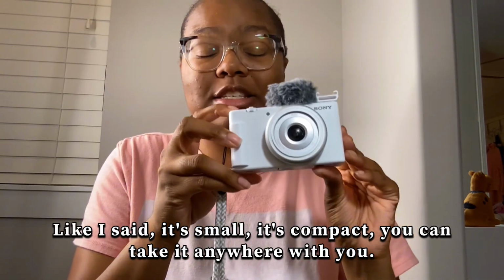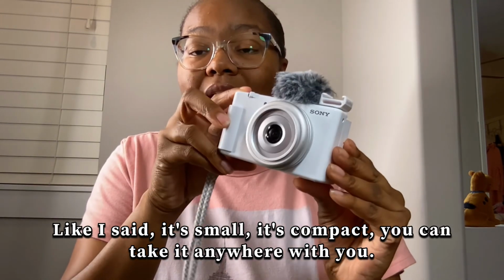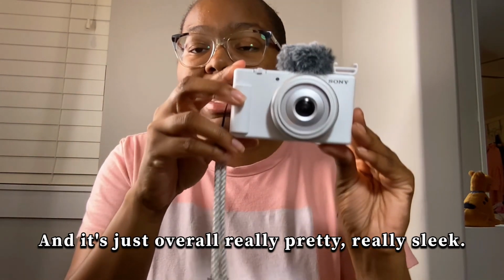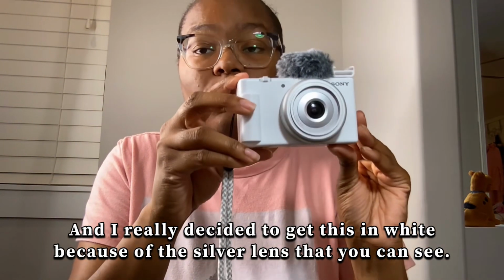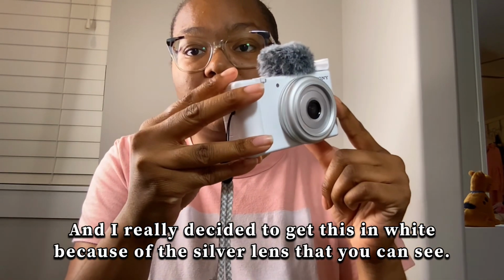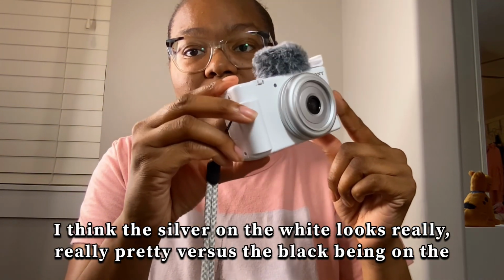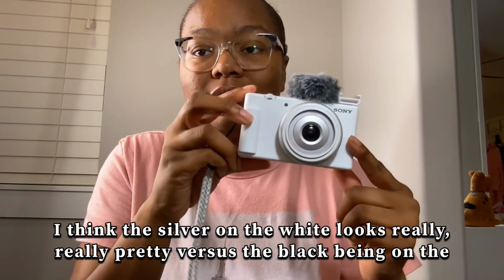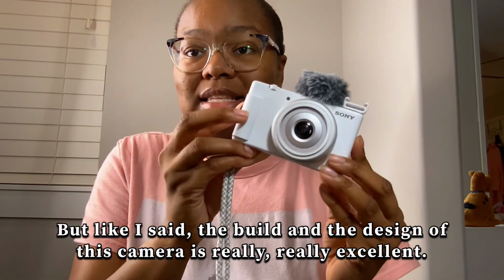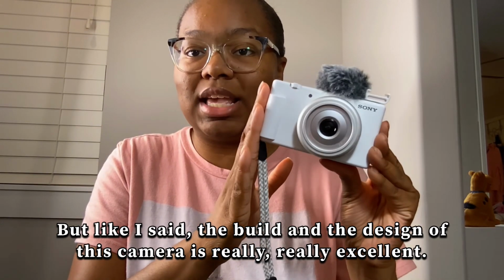Like I said, it's small, it's compact. You can take it any and everywhere with you, and it's just overall really pretty, really sleek. And I really decided to get this in white because of the silver lens that you can see. I think the silver on the white looks really, really pretty versus the black on the black. But like I said, the build and the design of this camera is really, really excellent.